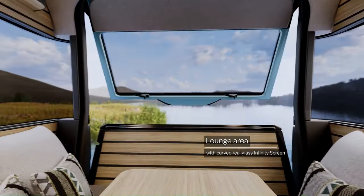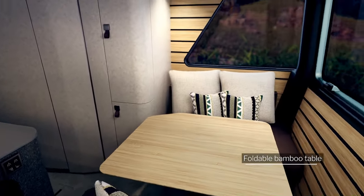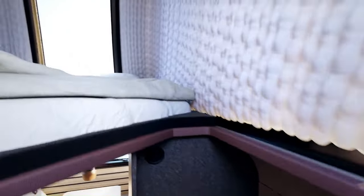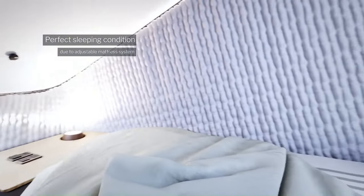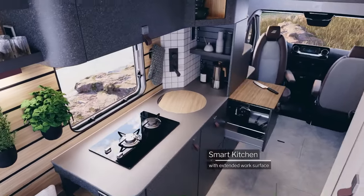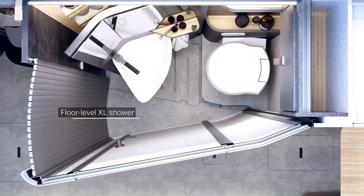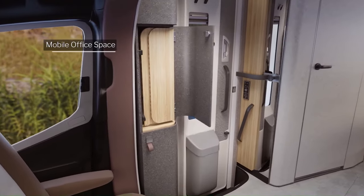The interior of the Venture S is spacious and well-appointed, with a modern and stylish design. The living area features a comfortable seating area with a pull-out bed. The sleeping area has two single beds that can be converted into a double bed. A fully equipped kitchen, and a bathroom with a shower and toilet. The HYMER Venture S is a premium camper van starting at $225,000.